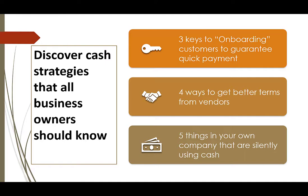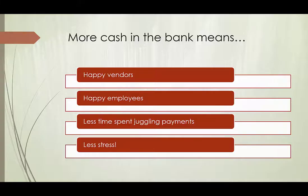That is the 5 places in your business that are silently using cash, right? Your company requires cash to operate, and it's in your company now. I'm going to show you some tricks on how to get it out of the company, back into the bank, so you can take it home.